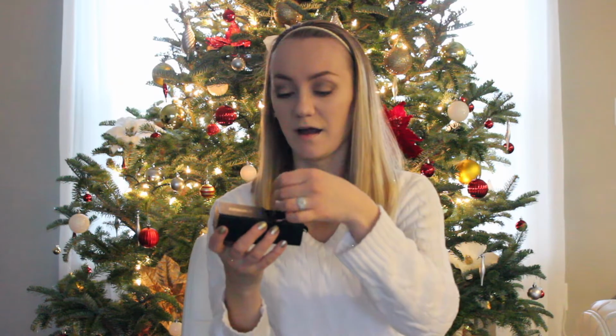Husband's gifts, this year he got me this really pretty wrap bracelet. It clenches at the back of it. It's this really pretty rose gold color, and I just love it. I love how simple it is, and I think it's going to go with everything.